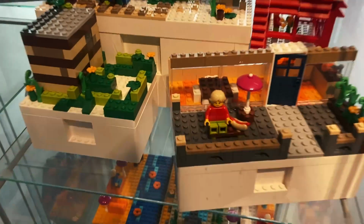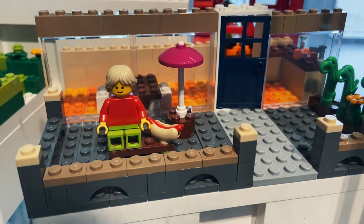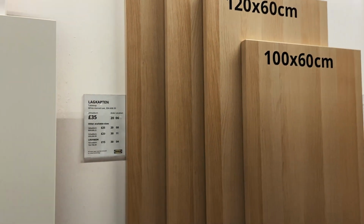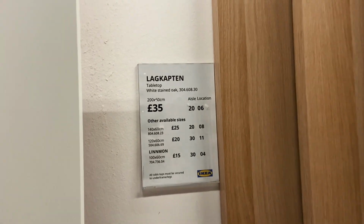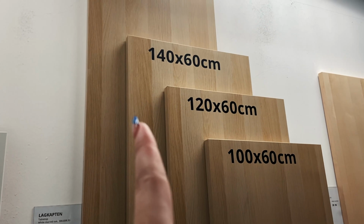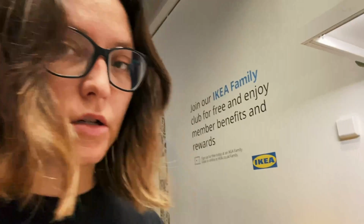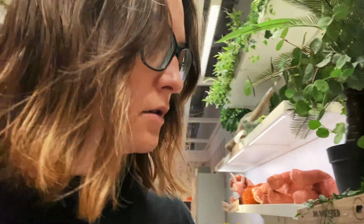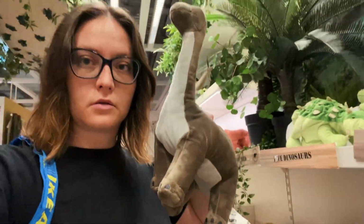He has a series with Lego people. So, found what we're getting. We're gonna get this size. Yeah. I'm in the kids' toy section and I really want to get Odin a toy. So, do we do dinosaur? I think I might get this one.